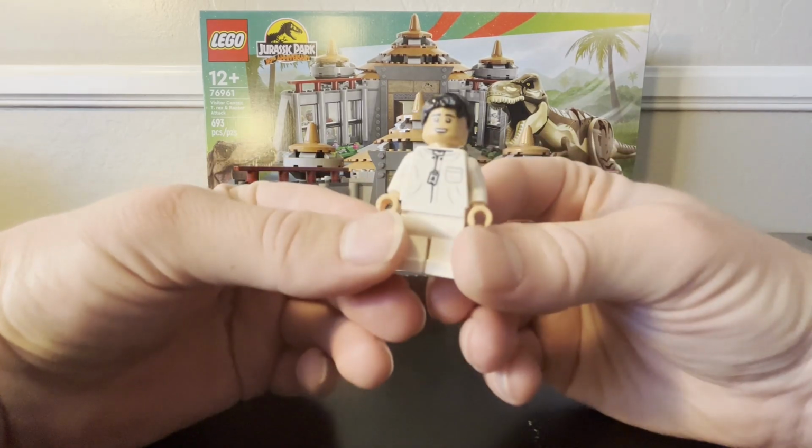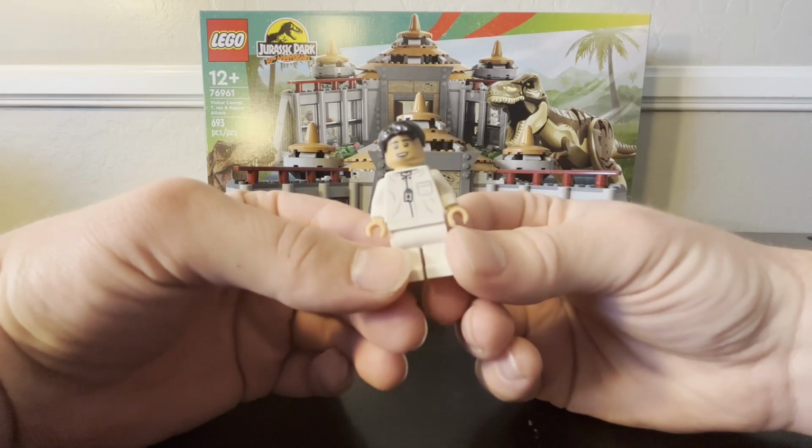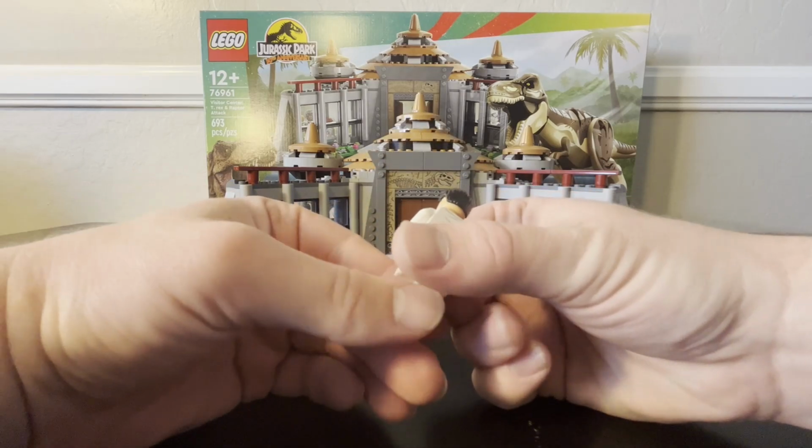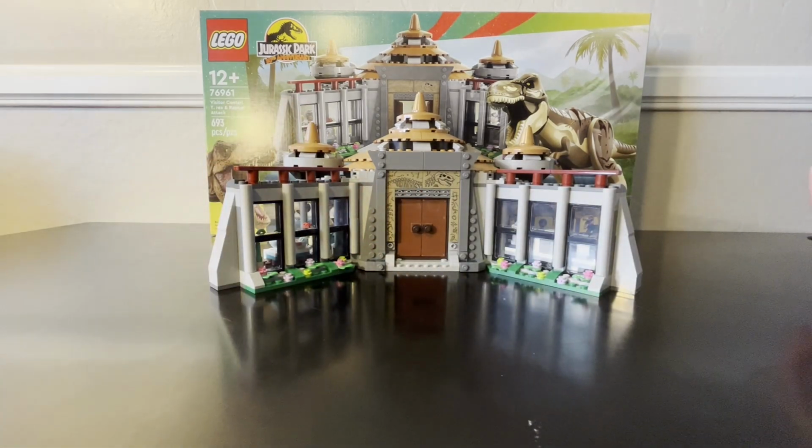Sorry. As I was saying about Dr. Wu, he looks pretty good. Honestly, I thought he looked a little generic, but I realized there's enough detail on here to make him look alright. He still looks less generic than Dr. Grant. And then we get on to the Visitor Center.